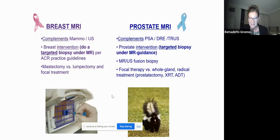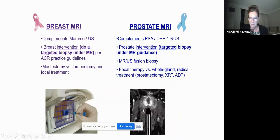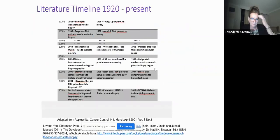But my philosophy for a long time was, if it looks like a skunk and it smells like a skunk, it's probably a skunk. So if we could see something and we can aim at it, we could put a device or a needle or a fiber inside of it. So just like radical mastectomy went to lumpectomy over the years, focal therapy has evolved as a viable option to whole gland therapy.